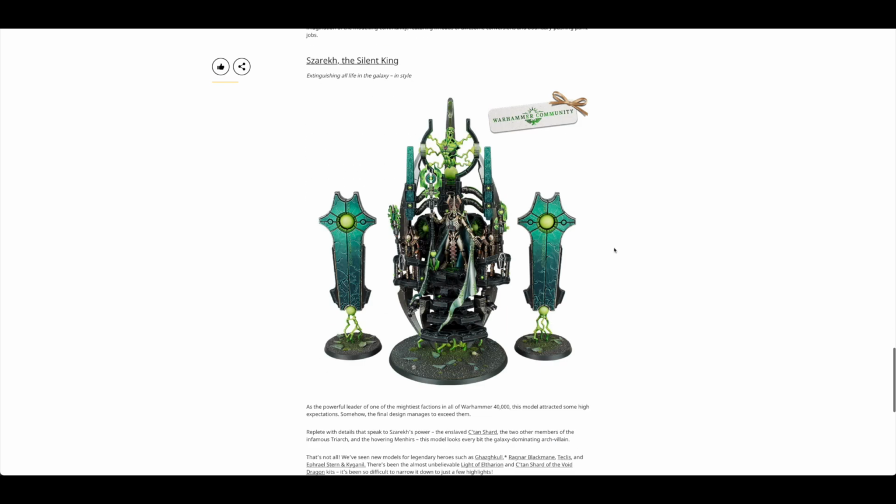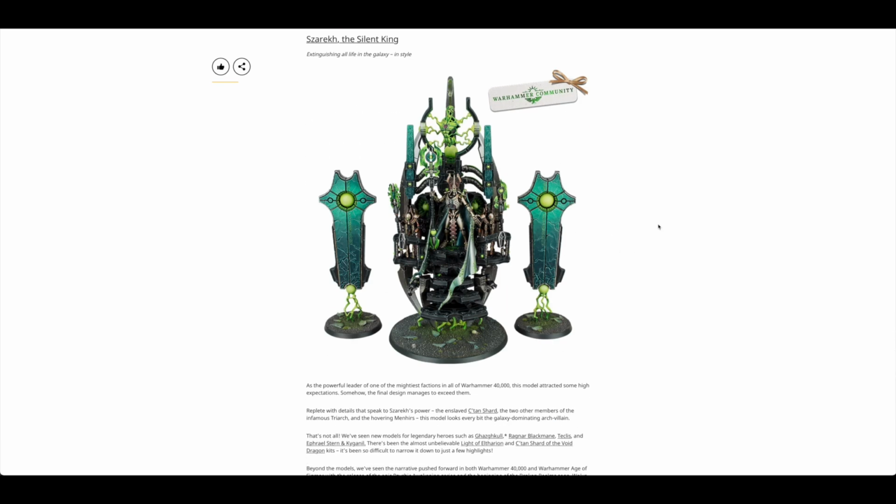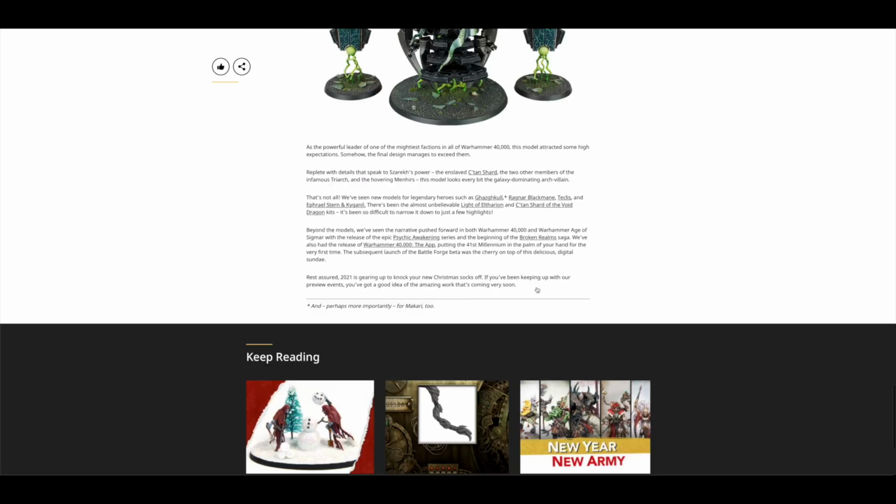Zarek the Silent King, I'd be lying if I said he was a joy to build. He's an absolute pain to build, especially the individual Necron units there. He is a painter's dream though. You can always go back and touch certain things up, and there's so much to work on for this kit. Yes, he was expensive, but his rules are stupendous, and if you've got a Necron force, you owe it to yourself to include him in that.